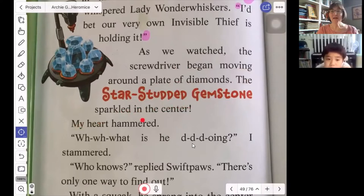My heart hammered. That means it's going like this. Boom, boom, boom, boom, boom, boom. And that happens if we're really nervous and we can just feel our heart pumping so loud. And then when we're nervous, what do we do? Or what does Geronimo do? He stammers, right? I stammered.